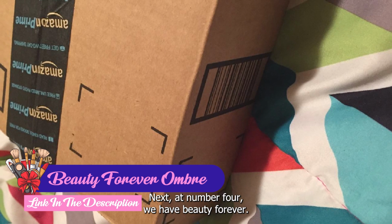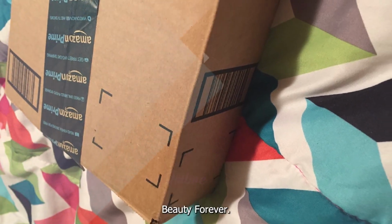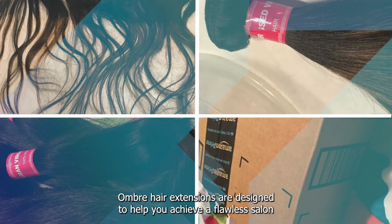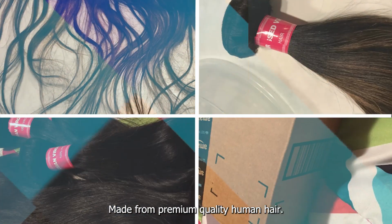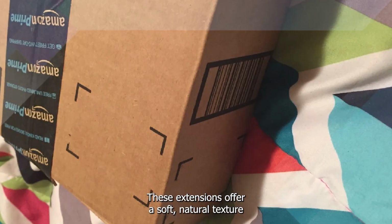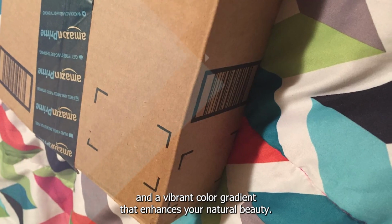Next at number 4, we have Beauty Forever Ombre hair extensions. Beauty Forever Ombre hair extensions are designed to help you achieve a flawless, salon-worthy look from the comfort of your own home. Made from premium quality human hair, these extensions offer a soft, natural texture and a vibrant color gradient that enhances your natural beauty.